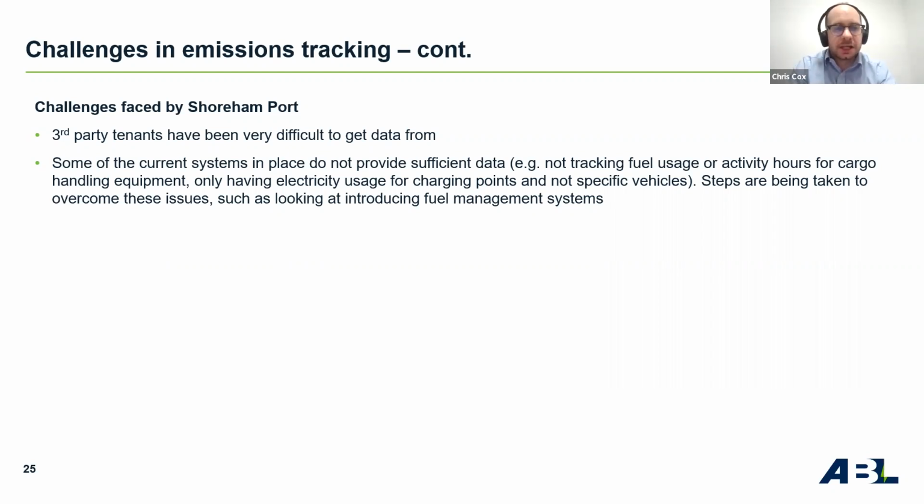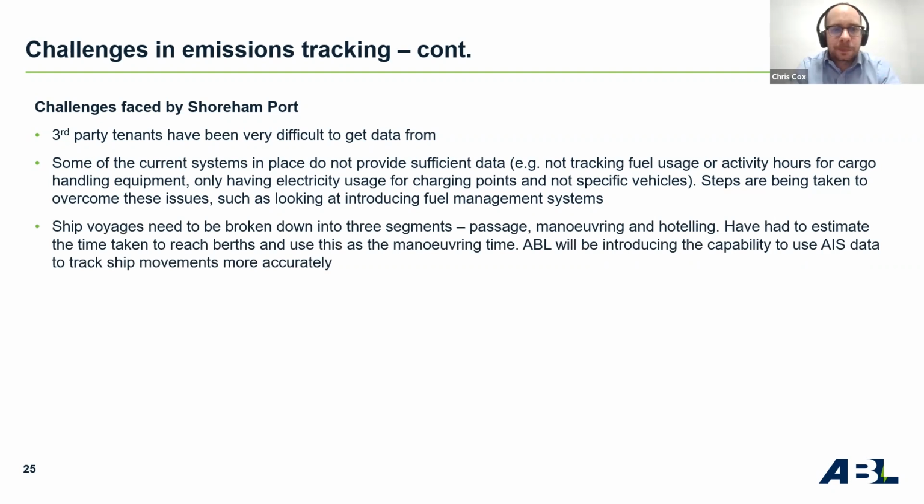And so Shoreham have taken steps to overcome these, such as introducing fuel management systems. For the ships, Shoreham were keeping track of all the ships visiting the port, which was great. We were able to use that to estimate their emissions.